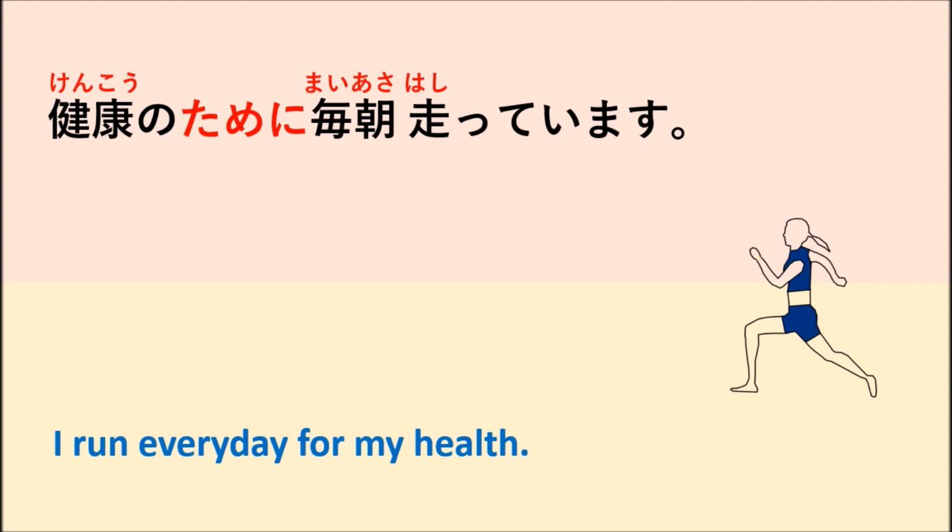It means for health. So you do something for your health, which is mai asa hashitemasu. Hashitemasu means you run. Mai asa means every morning or every day. So you run every morning. So kenko no tameni means for your health. That means you do something for your health, which means you have to run. So in the case that we use tameni, that means we use it when we do something for something else, or we do something for someone else.